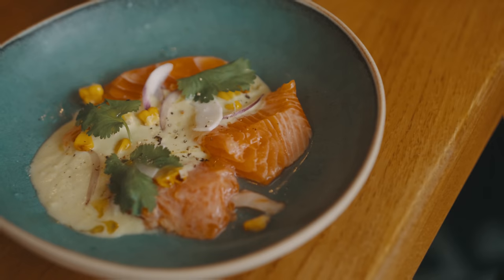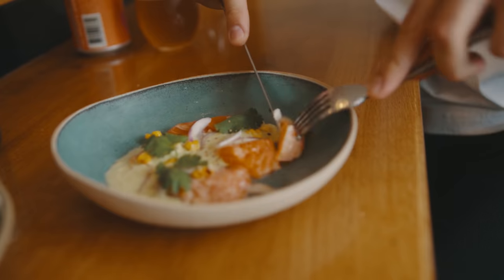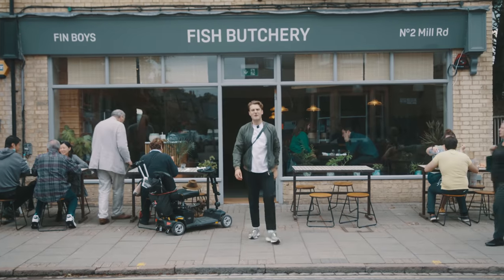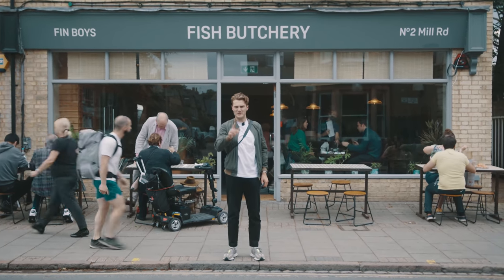This stuff, hello. Sea trout ceviche with tiger milk, coconut, red onion, corn, coriander and chili. Oh, these guys understand flavor. Well, that was absolutely superb. Come down for the best fish in Cambridge. Say hi to Jay and Richard, top blokes. Right, Will.